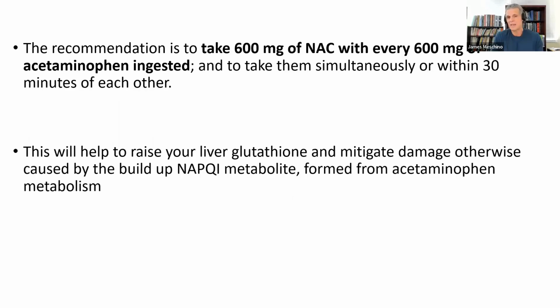What they're saying is that every time you take 600 milligrams of acetaminophen, you should be taking 600 milligrams of N-acetylcysteine to raise your glutathione levels. Makes total sense to me.